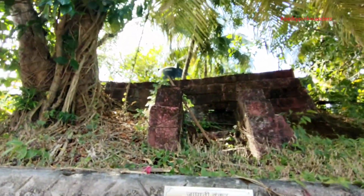Japanese bunker, we cannot see all of it because it's closed. Before tourism became the primary source of income for the people of this island, timber production was the primary income source for the people of this region. But now, even though timber production is still on, people are more towards tourism, and the sawmill has become like a tourist spot.